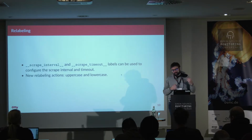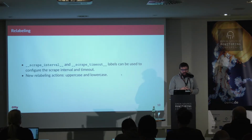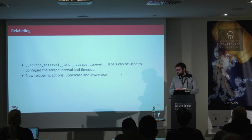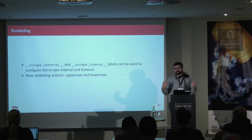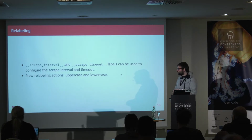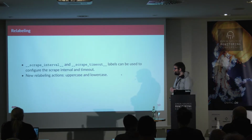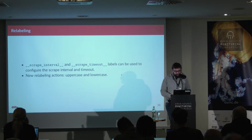And also, when we developed some of the new service discoveries, I think it was Ionos Cloud, we did get a few strange labels back from the API, like everything in uppercase. So I was like, yeah, there is probably a use case to get new relabeling actions, uppercase and lowercase.